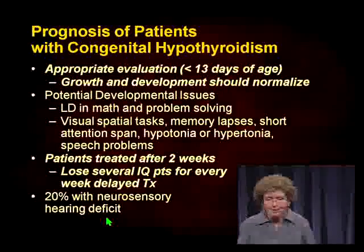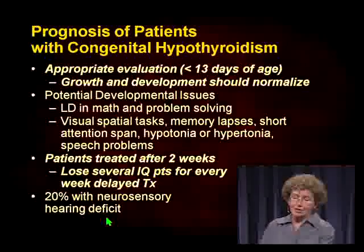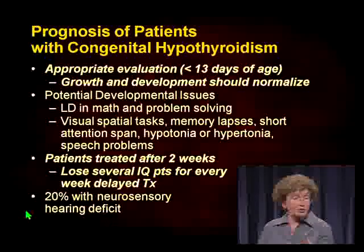There's still some problems. They do have some LD in math and problem solving. 20% there's a neurosensory hearing deficit associated with it, so you'd be quick to screen. Doesn't say you have to do hearing tests. They get them anyway. But look for that. But they're losing IQ points if treated after 2 weeks. Okay?